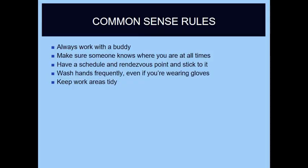Common sense stuff. If you're going in somewhere scary, if you're going in after Hurricane Sandy or a major tornado or an earthquake, go with a buddy and never get out of visual or audible communication with that person so they know that you're safe. Somebody needs to know where you are at all times, so if there's another crisis, they can find you. Schedule rendezvous points and meet up frequently. Wash your hands, even if you're wearing gloves. Keep your work area tidy. Carry wipes and hand sanitizer if the water supply is questionable.